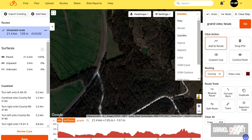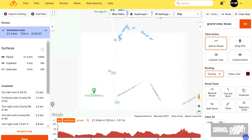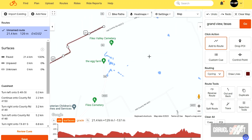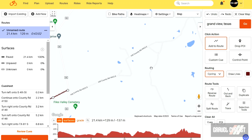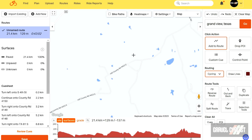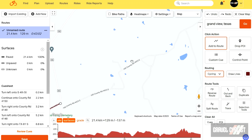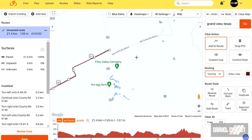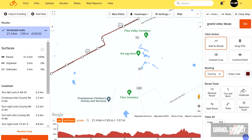So, let's go back to map view for a second, zoom out. I'm trying to get the big picture to head in a southeasterly direction. So, yeah, this road here, you can see this looks pretty dodgy. I don't think this road's legit. Eventually, no, it's going the wrong direction anyway, so forget about that road. So we definitely want to head south.